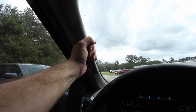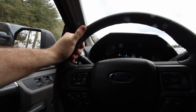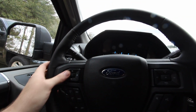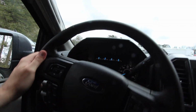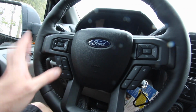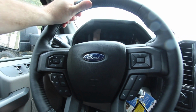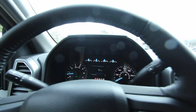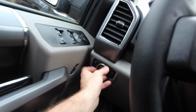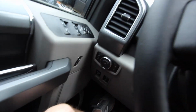I like the handle here, makes it easy to get in and out if you need to grab that. You got one on that side. Leather's wrapped up onto the steering wheel. Got all these buttons here to control that center screen for the Sync system in the Ford. Volume, Bluetooth, voice command, cruise control, all that on the steering wheel right there. So the Chevy will have some buttons on it as well too. Let's keep looking though a little bit. Lighting controls obviously right over here. You got fog lights, electronic park brake is right down there.